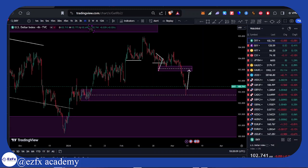And as our usual tradition is, we'll be looking at some currency indices together, and then we'll be looking at some currency pairs also together. All right, so first up on our list is the US dollar index DXY.